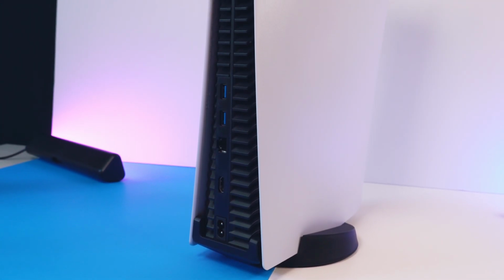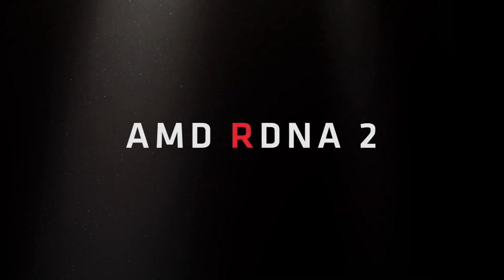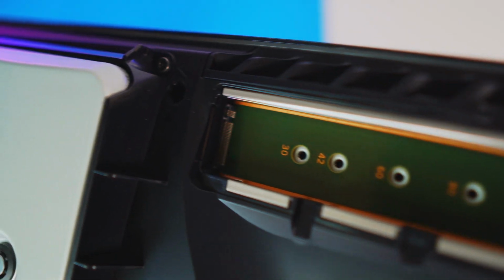So for ports, it comes with 3 USB Type-A, of which one can be found in the front and 2 in the back, and 1 USB Type-C, which can be found in the front. So the PS5 is equipped with RDNA 2 GPU architecture and a custom 8-core AMD Zen 2 processor, 16GB of GDDR6 memory, and an 825GB SSD. It's a mouthful, but this is a console seriously rocking some impressive specs.